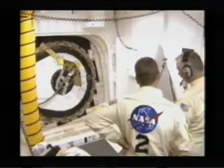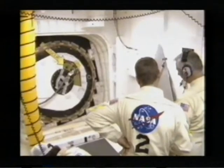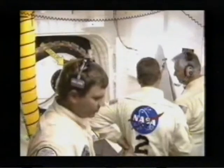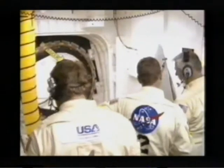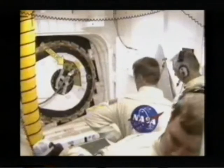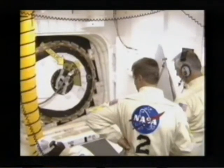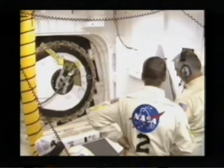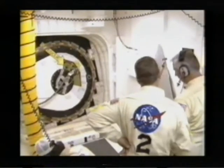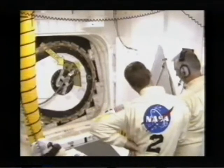Well, there you're going to leave us at this point, and we'll look forward to seeing you on the flight deck, helping the crew into their seats on this next mission in August or early September. So we thank you very much. It's been very informative. Thank you, George. It's been great being here, and I'm looking forward to being on the other side of the camera myself.